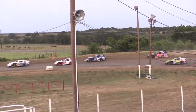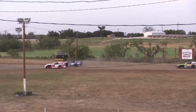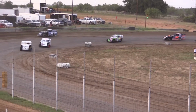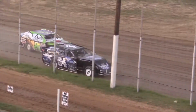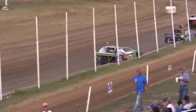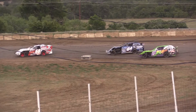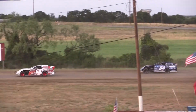Ronnie Bell immediately to the front. James Guyton. Here comes Devin Burgess on the backside of Guyton, hauled high side into 3. Burgess gets a little too high up in the marbles, falls back 1 position, gets it right back. Ronnie Bell, your leader, followed up by James Guyton, Devin Burgess and the 81 of Manning.